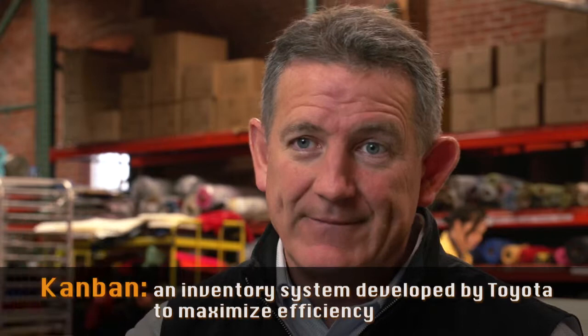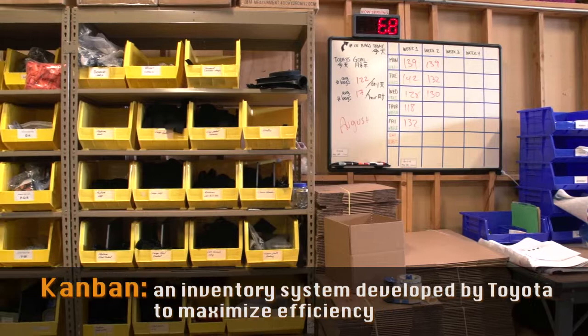We do things by a system that's similar to Kanban, which is basically there's a bin full of parts, and there's a bin right behind it full of parts. When the first bin's out and the second bin comes forward, it means it's time to reorder. Usually there's a tag there that says it's time to reorder, and this is how many we reorder. So what is the reorder point, and how many do you reorder? If we order buckles at 1,000 pieces at a time, and we get down to 500, and it's time to order another 1,000, we do that.